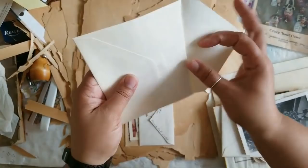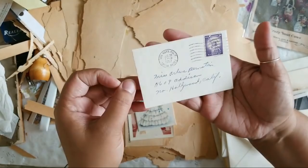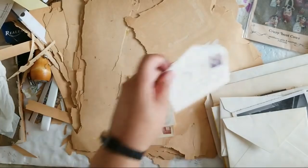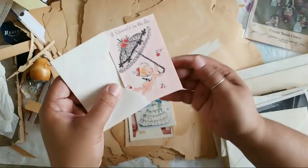Another invitation. Tiny little. Can we even ship things this small anymore? I thought there has to be a size requirement of how big it has to be. Something like that would get lost. I feel like it's a little shower invitation.